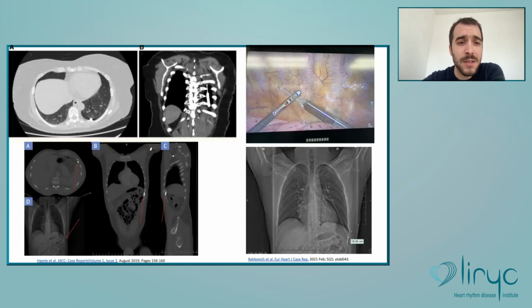So here are two reports of device migration. At the top you can see a Biomonitor 3 that was implanted at the normal insertion site, and the device migrated all the way back into the pleural space. You can see it here in the back, and it was retrieved surgically. There are also a few reports of Reveal LINQ migration. Here you see a patient that had a LINQ implanted, and the device migrated all the way down on his diaphragm, more than 18 centimeters from the insertion site.